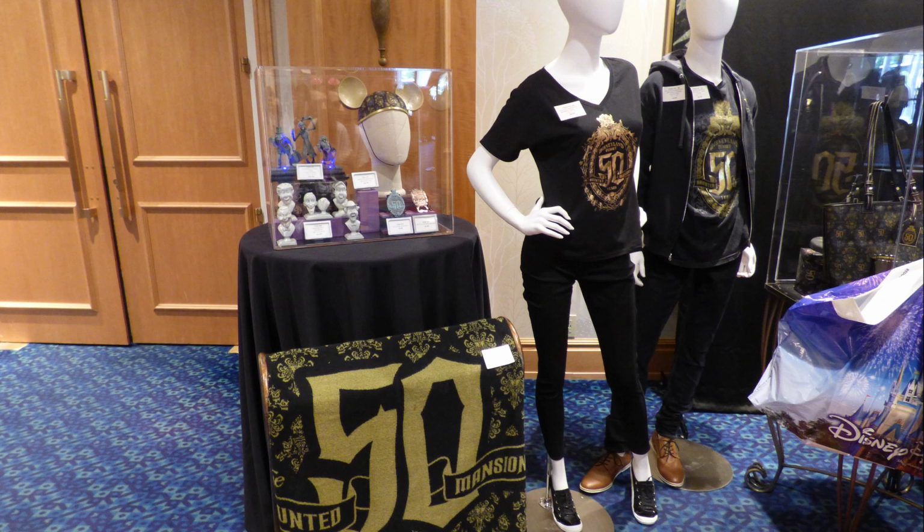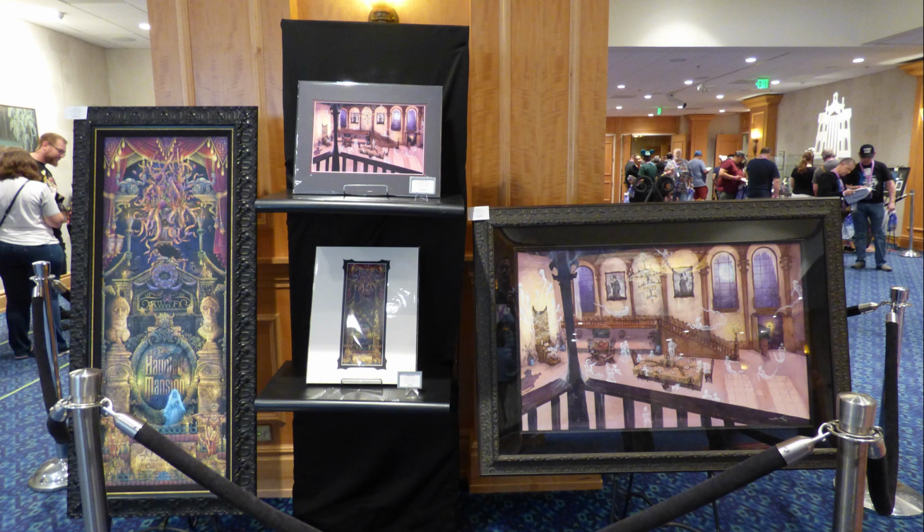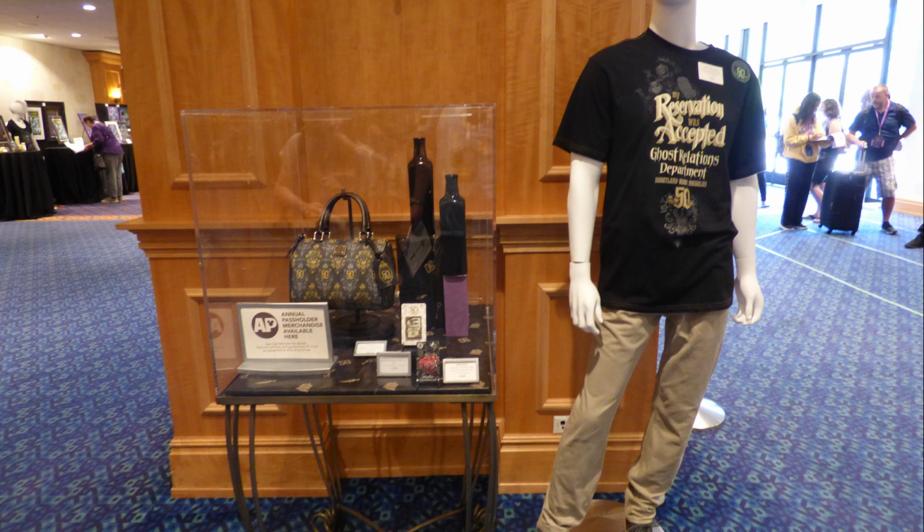They have the statue of the Hitchhiking Ghost. They have in the front the 50th, like a throw. Here we have some ornaments. Dooney and Burke purses they had down there. Still available. I'm pretty sure Dooney and Burke purses are still available now. These here on the far right and the left, those are both the original ones. Kind of pricey, but the original's one of a kind.